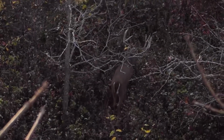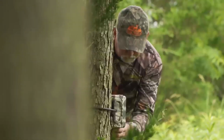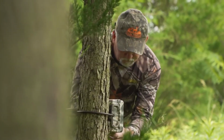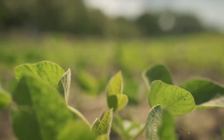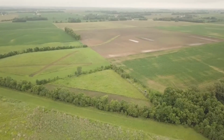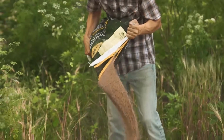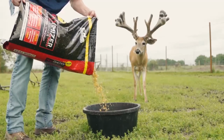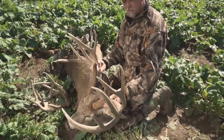The quest for a big deer is a journey that challenges us to become the best we can be. We watch our dreams grow as we put in effort 365 days a year, praying for the chance to one day hold the reward. The best food plots, the best bedding cover, the best mineral, the best feed. At Real World, we do what it takes to be the very best.